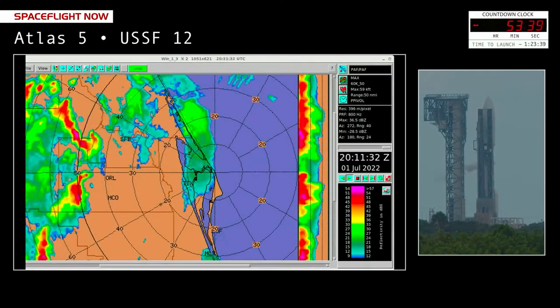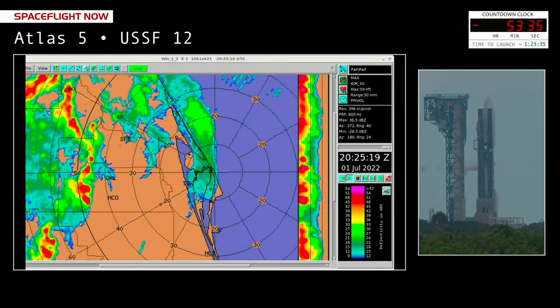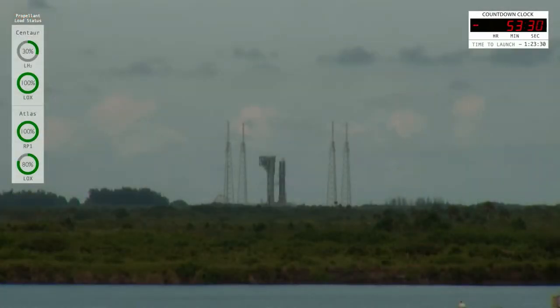At last check, with cryogenic tanking, the Atlas first stage was 80% full of its 48,800 gallons of oxidizer, and the Centaur upper stage liquid hydrogen tank is now 30% full with its roughly 12,000 gallons of fuel.